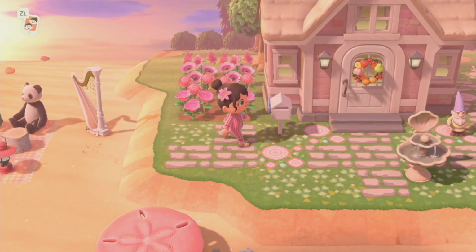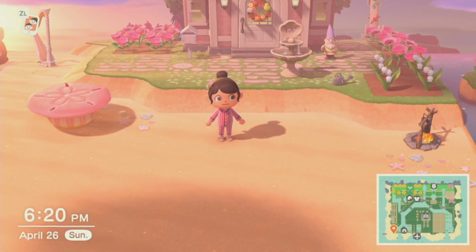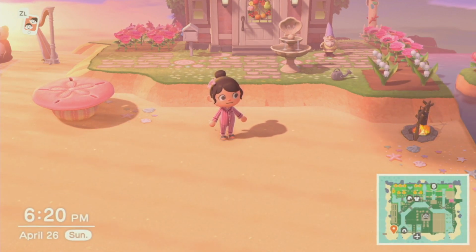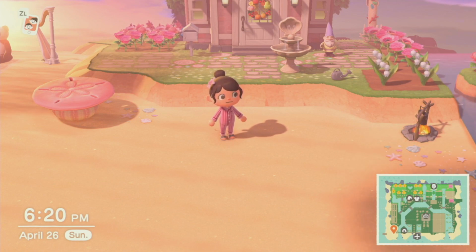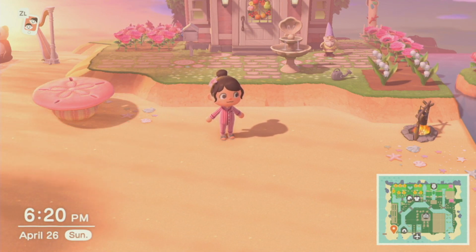So about a week ago I made a 5-star island tour video, and now my island has progressed a lot and I've moved some things around, and I'm really proud of how my island is currently. It's not perfect and it's in no way done. I'm always going to be working and improving it, but I'm really proud of it right now and I wanted to show it off.